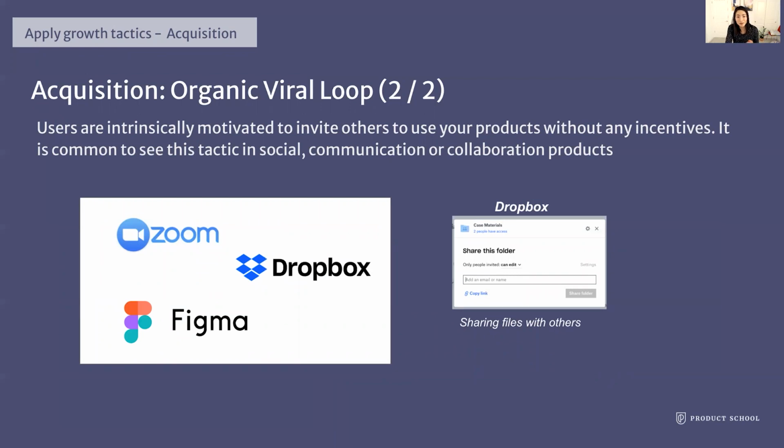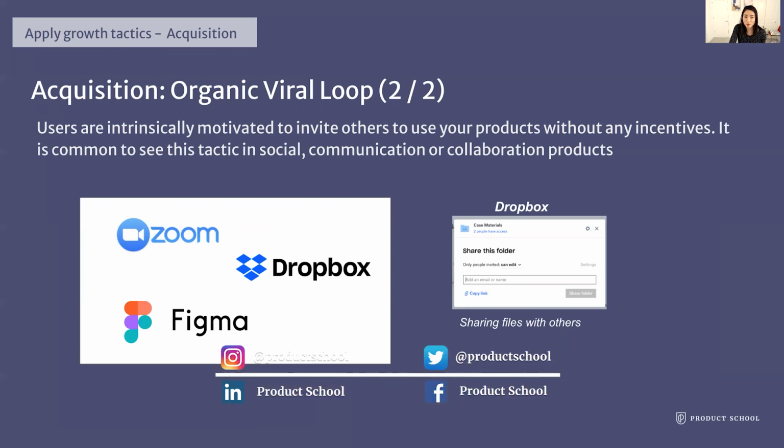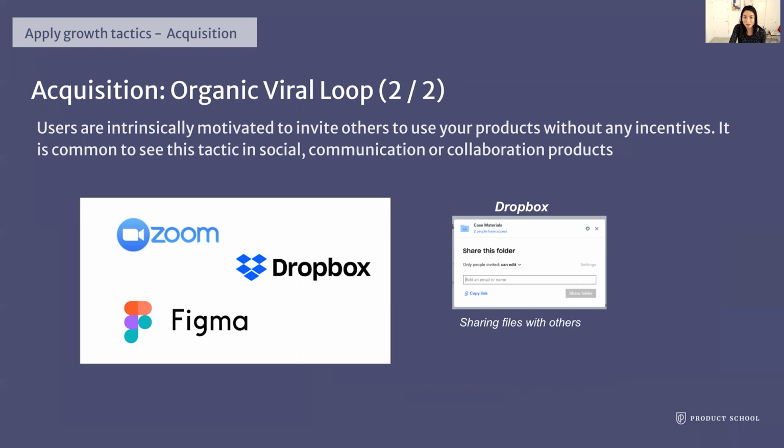And then another typical organic viral loop is through communication and collaboration products, as I mentioned. Let's take Zoom, for example. When you start a Zoom meeting, you send out a link to other people, and they take that link and join Zoom. If they don't have a Zoom account, they can also use Zoom. At the same time, Zoom just acquired a new user, right?